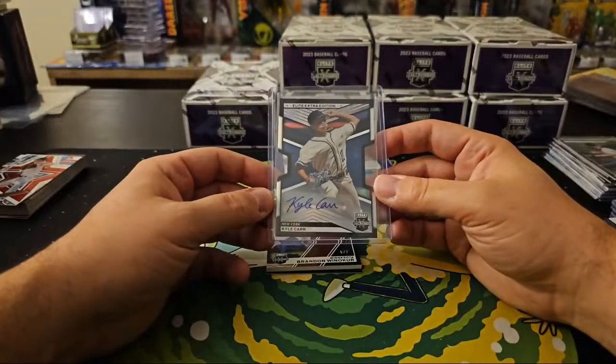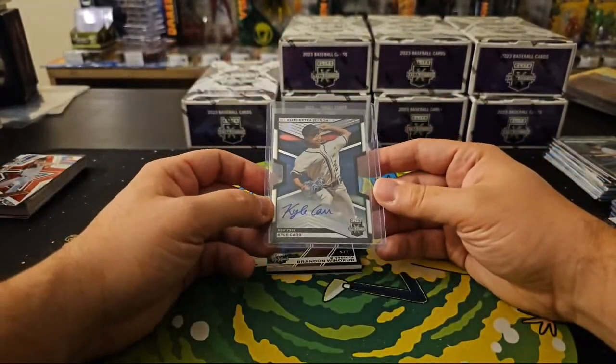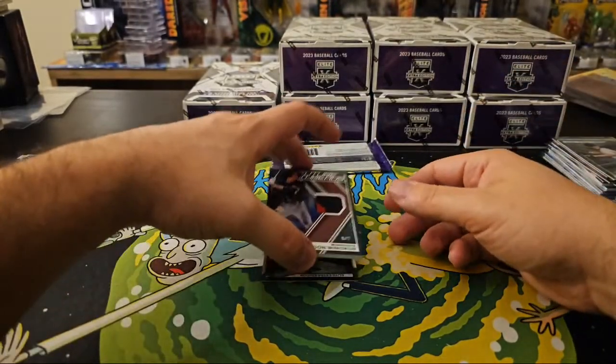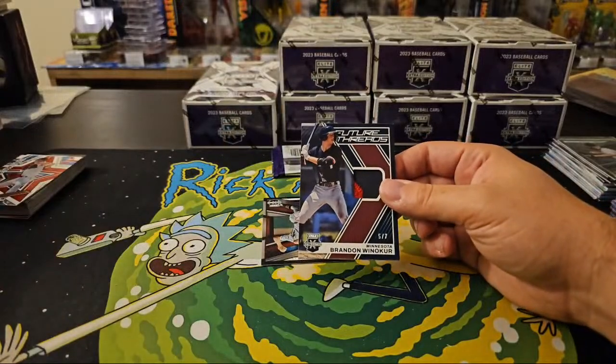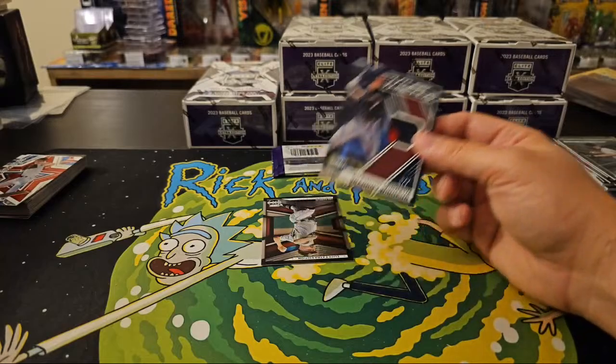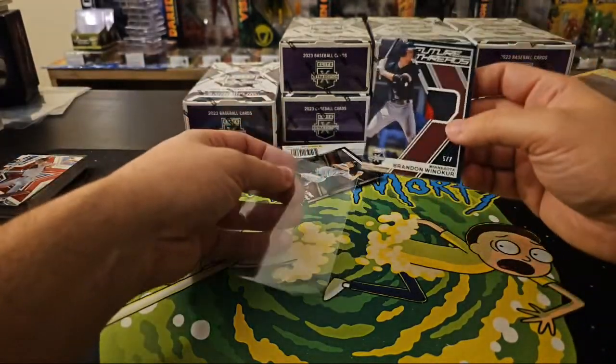Yeah, I was looking at trying to get some from a third party to try to at least get a case. But they were trying to get like 95 or 100 for a case of Heritage per box. I was like, that's not happening. I'm not paying $95 for a box of Heritage.